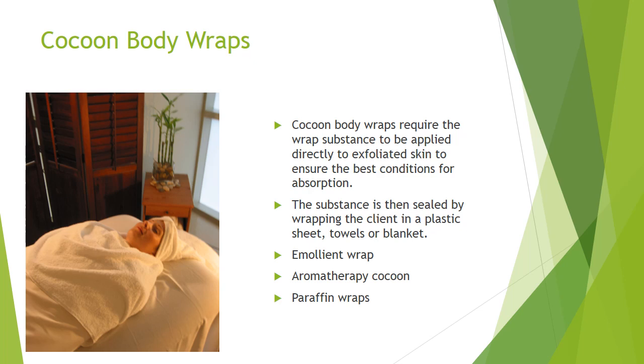Arthritic clients are benefited by a paraffin cocoon. Paraffin traps heat so that joints are warmed, which in turn reduces joint pain and stiffness.